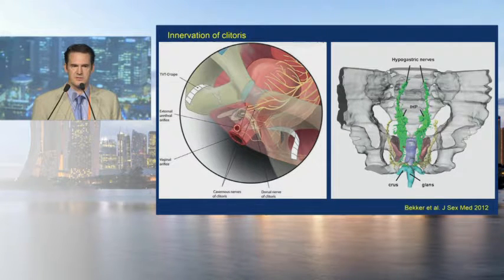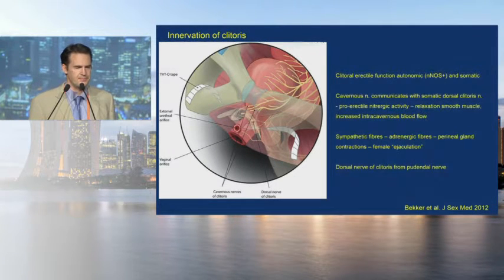So this is where both of these fibers merge, and this goes a long way to describing many of the effects which Martha was mentioning. So just assuming that the innervation is merely by the pudendal nerve is a greatly simplified description of the internal genitalia. So clitoral erectile function is often nitric oxide positive. So this is what causes the swelling, and this is where the vasodilating creams we've heard of have their function, also why Viagra has an effect on females as well.